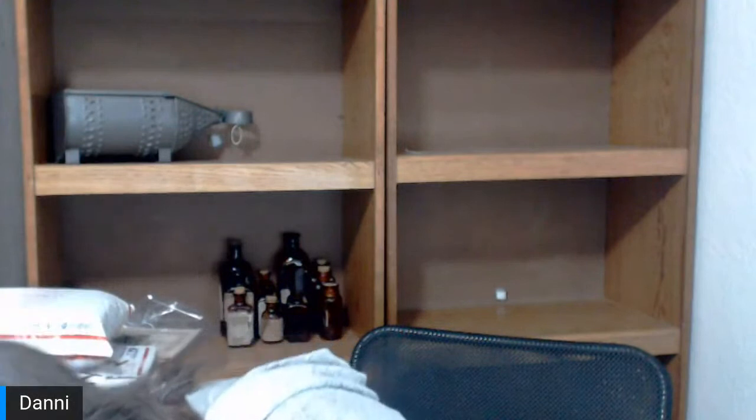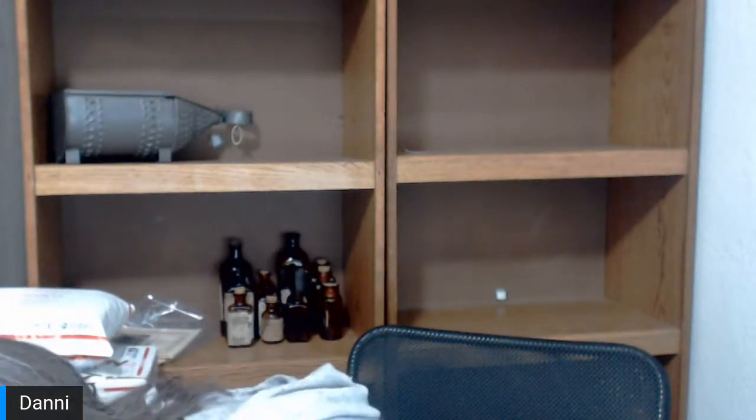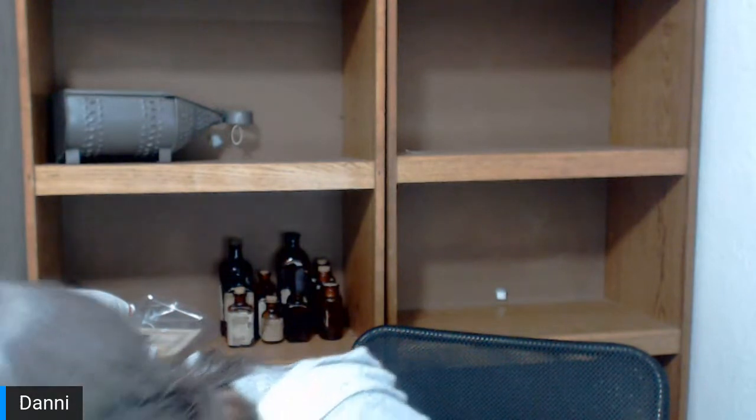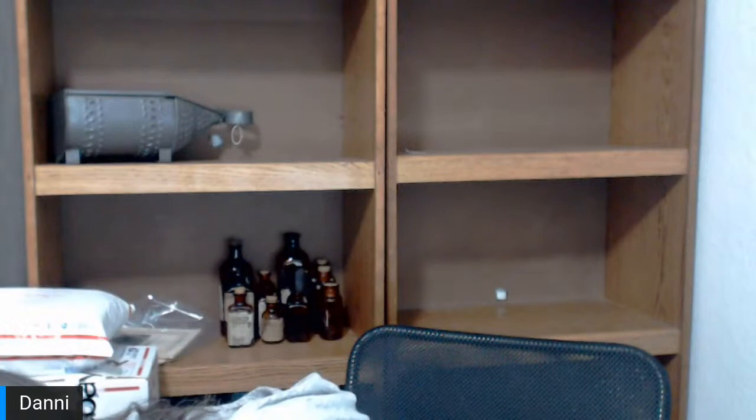What's the word? A rescue. He needs to be rescued. I paid not very much though. I got two bowls. One I paid $6 for. One I paid $16 for. Let me find the other one. Where are you? Oh, he's probably at the bottom of this box now that I'm looking.